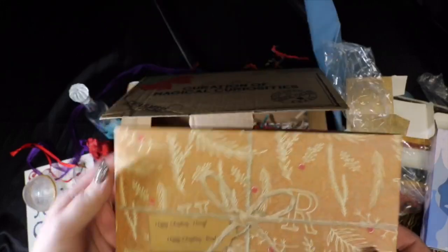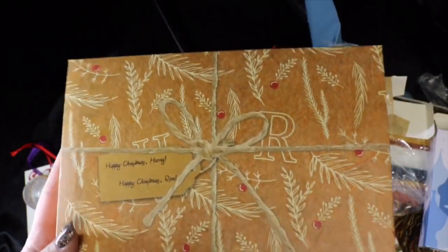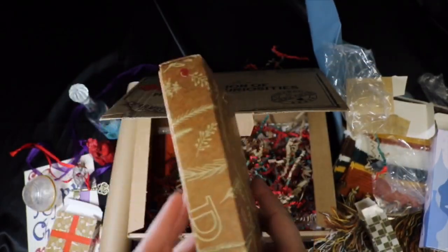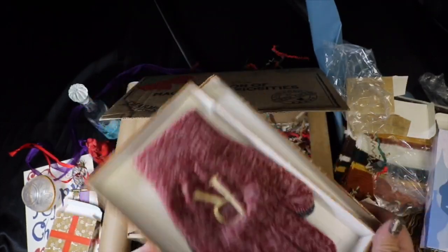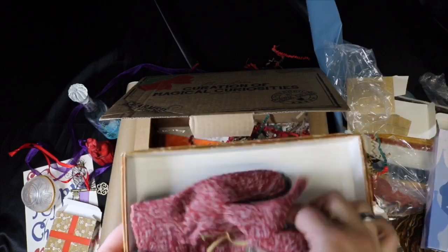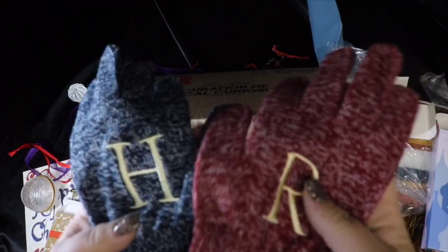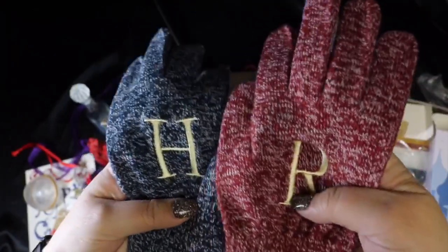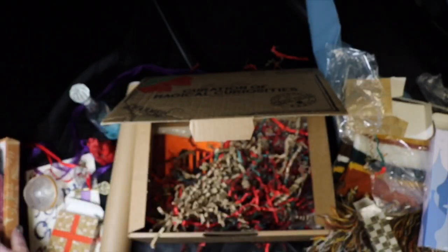Ooh, we've got a bigger box. And it says, Happy Christmas, Harry. Happy Christmas, Ron. Okay, super cute. This box feels really nice, too. It's, like, made out of really nice material. Oh! It's a little, they're gloves. Oh my gosh, and it's Harry and Ron. Okay, that is super cute. It's like the little sweaters that Mrs. Weasley knits. Super cute. Okay, those are really, really clever. Very cute.